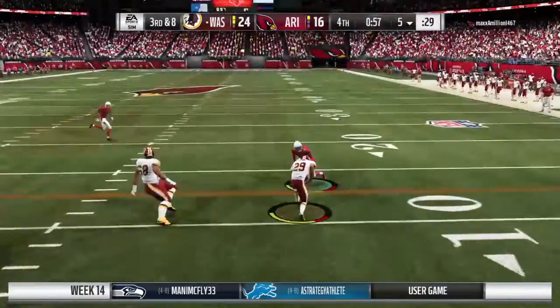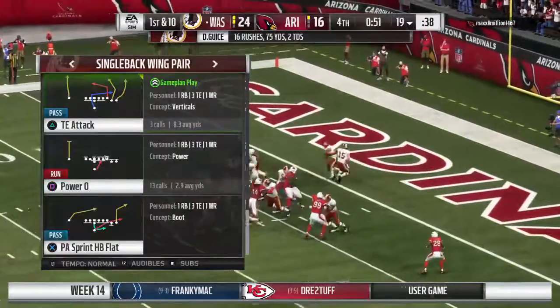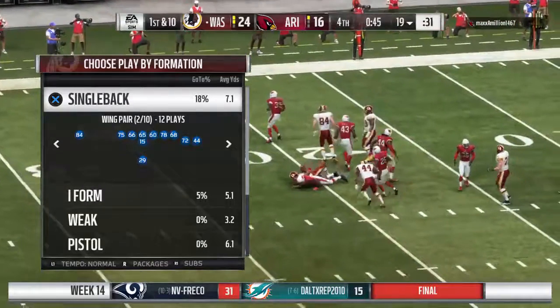On the handoff, it's Geis. Trucks through it. Oh, man, right through it. And they'll get him down up past the 15, just shy of the 20. It's a gain of 15, and that ought to just about put an end to this one.